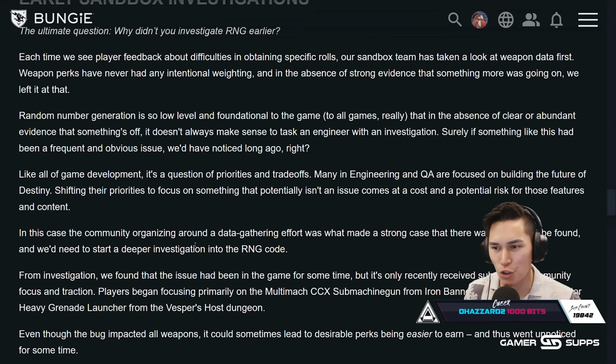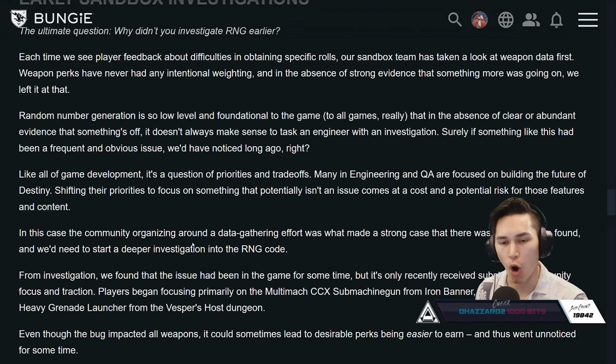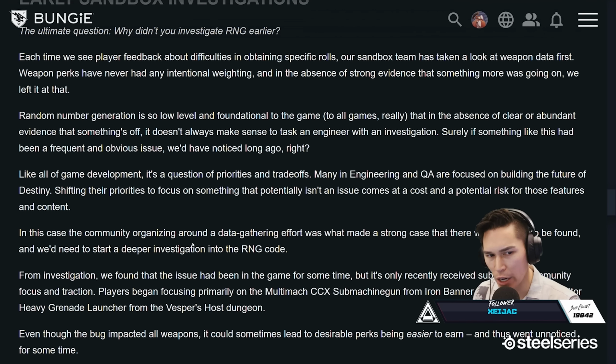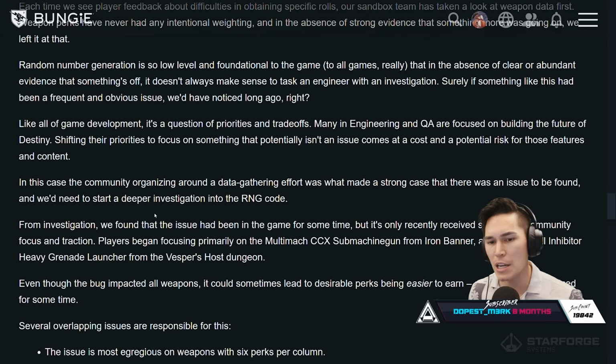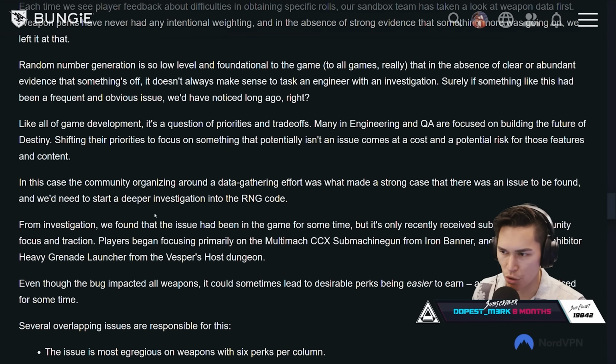Random number generation is so low level and foundational to the game, to all games really, that in the absence of clear or abundant evidence that something's off, it doesn't always make sense to task an engineer with investigation. Surely if something like this had been a frequent and obvious issue, we'd have noticed long ago, right? Like all game development, it's a question of priorities and trade-offs. Many in engineering and QA are focused on building the future of Destiny. Shifting their priorities to focus on something that potentially isn't an issue comes at a cost and a potential risk for those features and content.